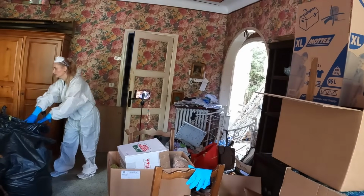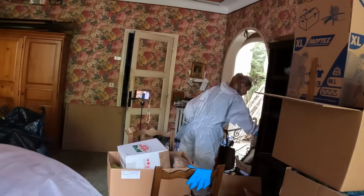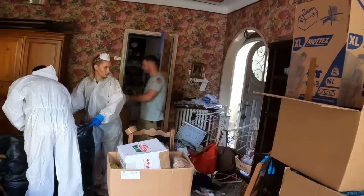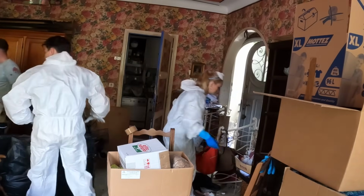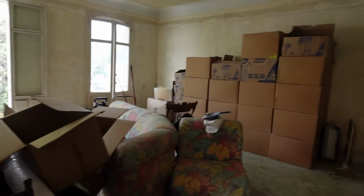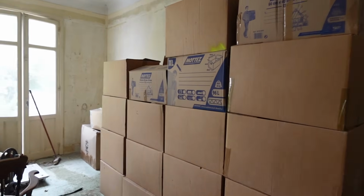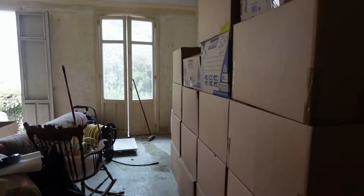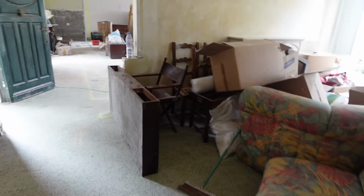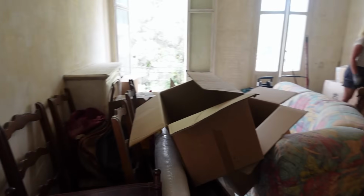So let's take it back to the beginning and have a little bit of a recap. First of all, we obviously had to clear through and organise all the previous owners' items, belongings, and sort out what was for waste removal. This was one of the most lengthy processes, doing the house clear out, and waste removal is just a nightmare in France as well. We'll talk about that shortly.